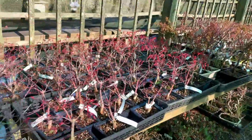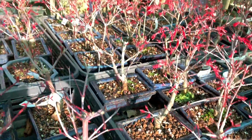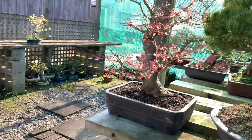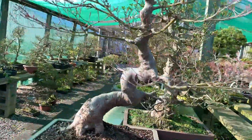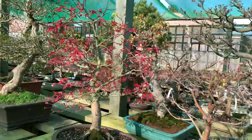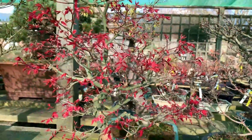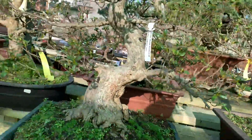And then here are the young Deshojo maples. They are in the open. They were just repotted a month ago, and they're all coming into leaf. So everything is starting to leaf, certainly beginning to leaf. It's another Deshojo. This was repotted and then we've kept it in the open, so this hasn't really been protected at all this winter. So they're emerging, the leaves are coming out with no protection whatever.